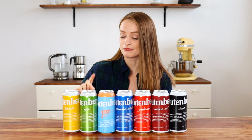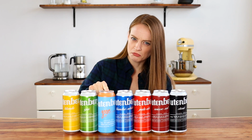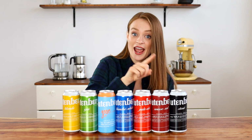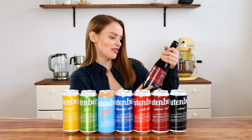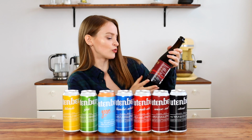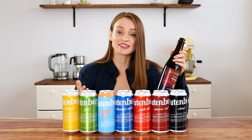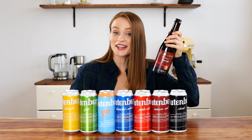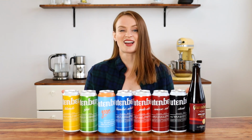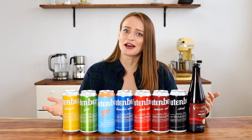So today I will be trying Glutenberg Blonde, IPA, Gose, White, American Pale Ale, Red, and Stout. And I also found this in a random supermarket in Quebec, and I don't really know what it is. It says Sabro Rouge. It's a stronger beer. It's got a totally French label, so I have no idea what it is, but it's by Glutenberg, and I'm gonna be trying that today too. The only ones I'm not trying today are the Session IPA and the Double IPA, but it's okay because I'm not really an IPA kind of gal anyway. And we've got 8 beers. I think that's enough for one person.